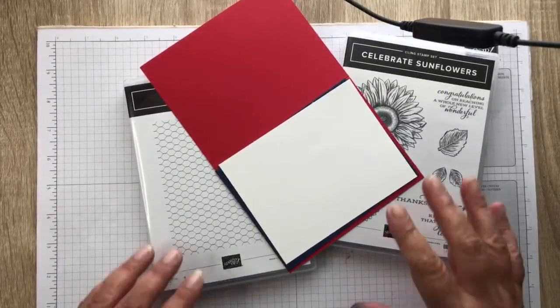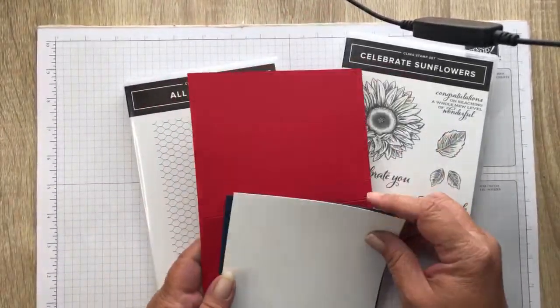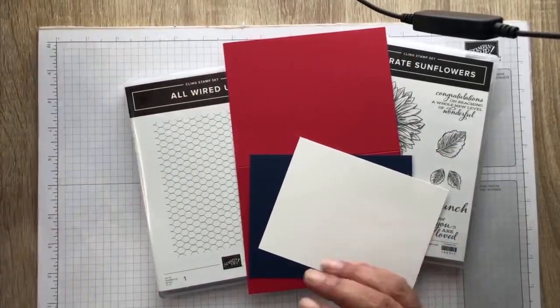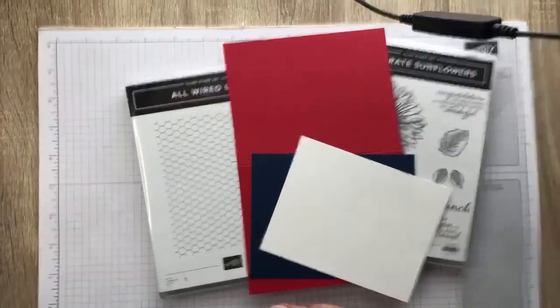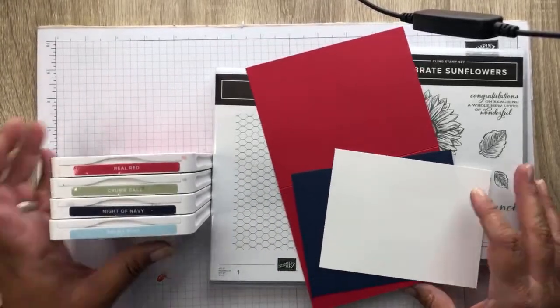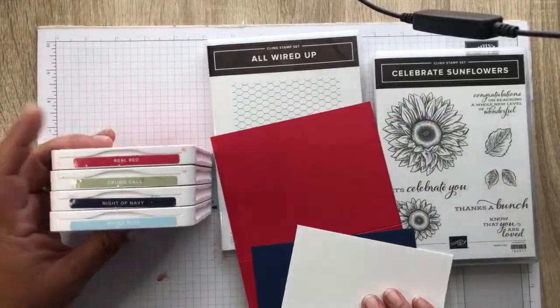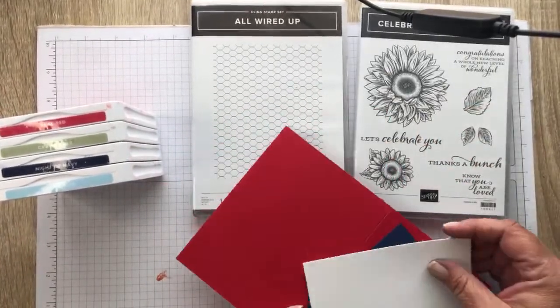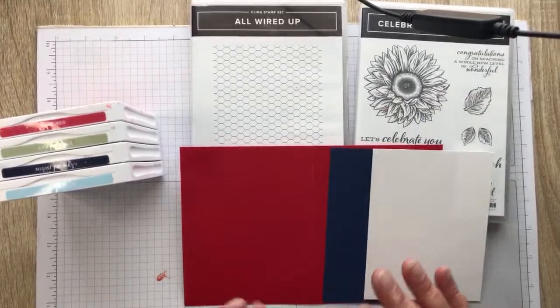Oh, look at here, what a color palette. Actually, there's a couple more colors. This is the actual color palette we're using today. This is the extra color palette and these two stamps. So we're using these two stamps and these colors for our card.